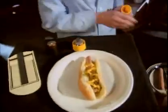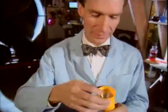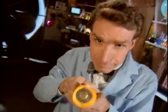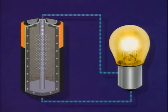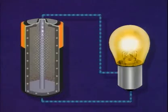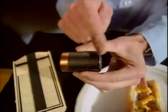Now, if you put a hot dog in a flashlight, nothing happens. Duh. That's because a hot dog doesn't have the right chemicals to make electricity flow. But a battery does. And those chemicals are what make electricity flow from one end of the battery to the other. Now, when the chemicals are used up, the electricity stops and the battery's dead. But batteries are a good, compact source of energy. So are hot dogs.